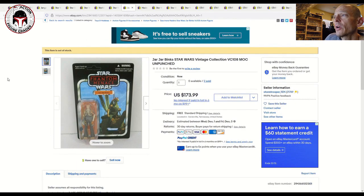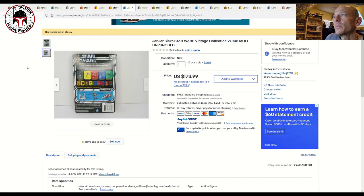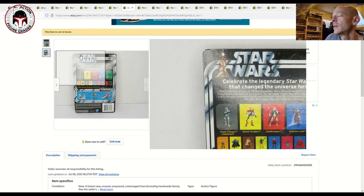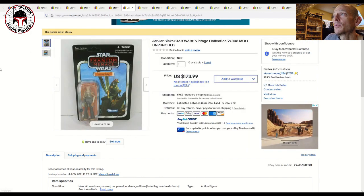And another one, Jar Jar Binks. That one has also held its value pretty well. This one was an unpunched example. We saw this seller had two of these. One of them sold earlier, I want to say about a month ago, maybe a little bit less. But the second one did finally sell at $174 on free shipping, and it was in really nice condition. It did have a little bit of edge wear up in the corners, as you can see next to the VC108 on the back, and then the upper left-hand corner. But pretty nice example, probably 85 or 85 plus condition. So 175 is the number for that Jar Jar Binks.